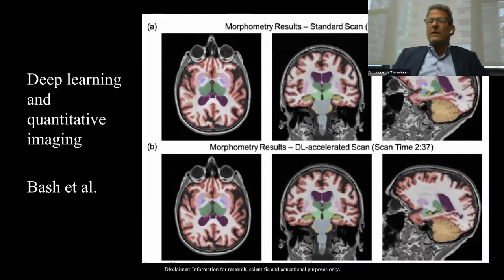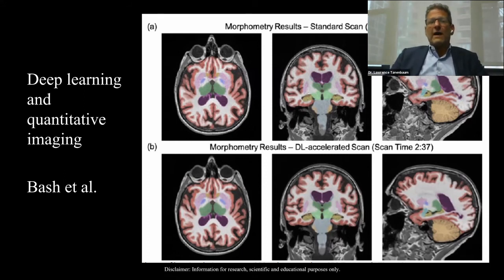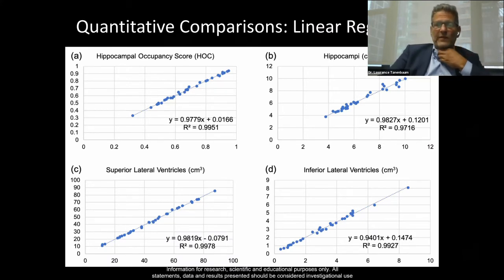Now, again, we talked about the quantitative integrity of the CT deep learning reconstruction being one of its key features. I think it's important that we establish that there is no aberration in the quantitative integrity of our MR data. And this is a study that I have the pleasure of working on with Dr. Stephen Bash's daughter, Susie Bash, who is actually preparing a manuscript which shows really nice results in terms of the quantitative integrity of the data treated with deep learning.